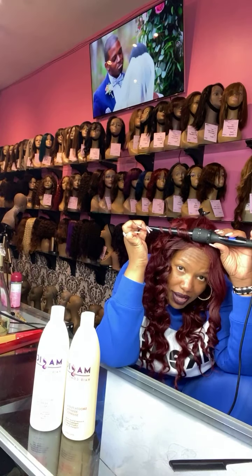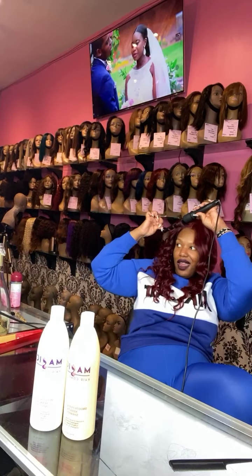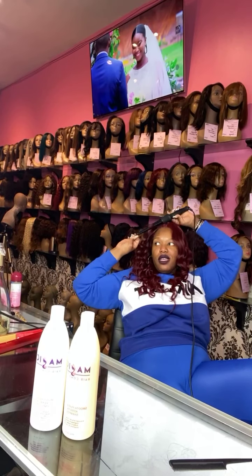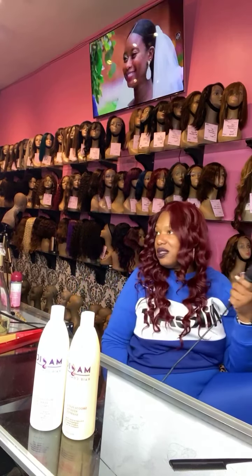Right, because if she's piecing together hair, you as a client don't know that those are different textures, or the quality, until you've washed it and it's too late.